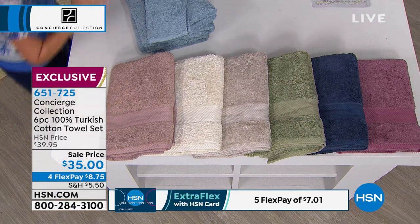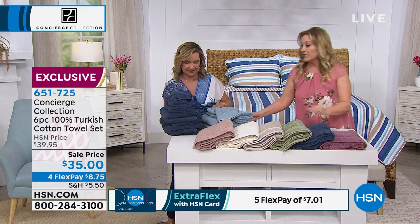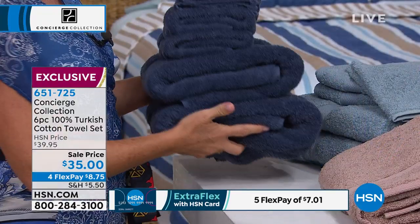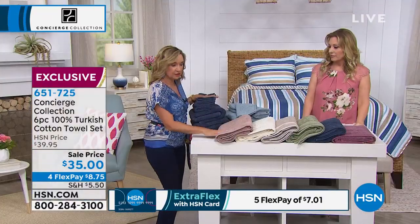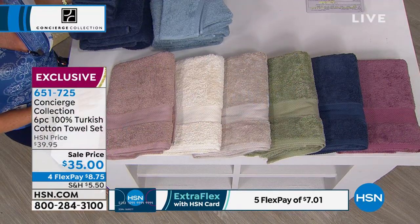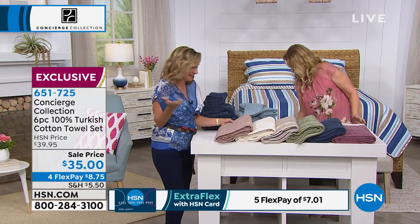And that stack right here, we can show you this. This is actually a set that's been washed once. I want you to see the difference, because it does fluff up. When you get it home and wash it, look at that. Because they're Turkish cotton, it's got a bloom after one washing, and it just continues to do that. And by the way, this stack is $35. It's unbelievable. You can spend $25 for one Turkish cotton bath towel. I've seen it. I'm telling you, it's crazy.